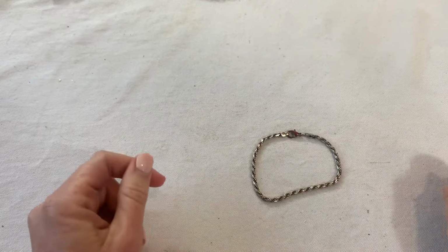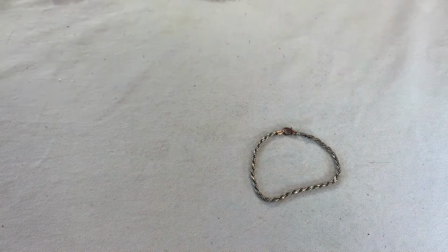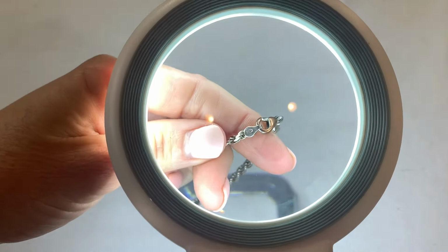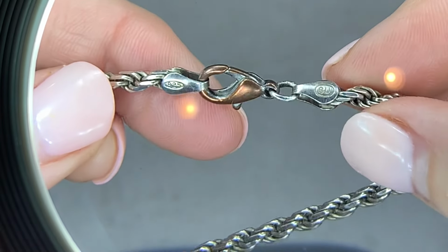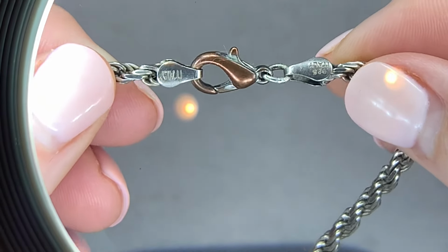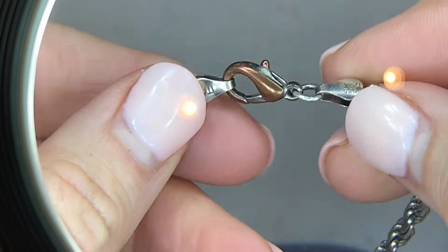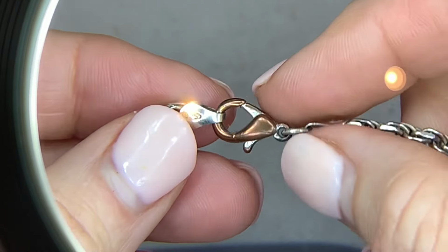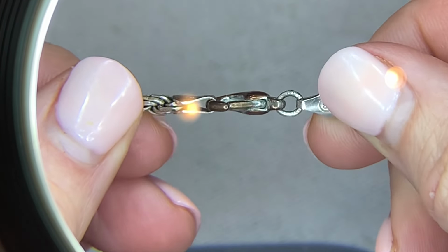All right. We have a bracelet here. Right away, I can see that there's fading on this clasp, but there is some markings on here. So let's look with my handy dandy little... Okay, SU925, Italy, 925. It's a nice thick chain bracelet. I'm wondering, okay, it's either all not sterling silver and it's just like fake markings, which that happens, or someone added this later on.